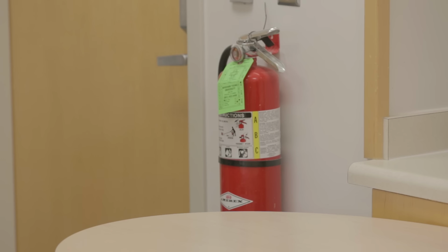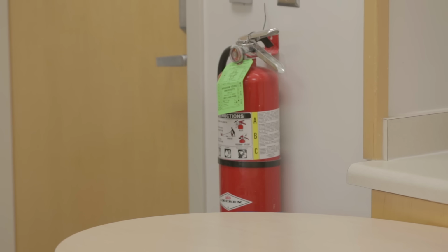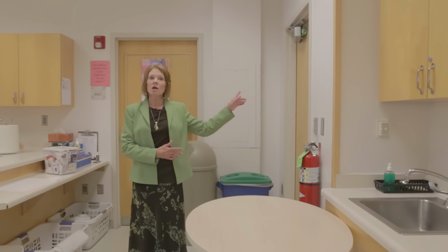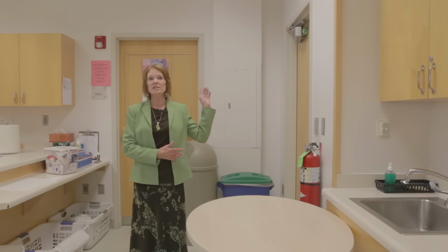If we ever have an emergency and we need to evacuate, you just leave everything as is, turn off all of your appliances, turn off all of the ovens, leave the food on the stove, and then just evacuate through this door, go to the end of the hall, up the stairs, and outside.